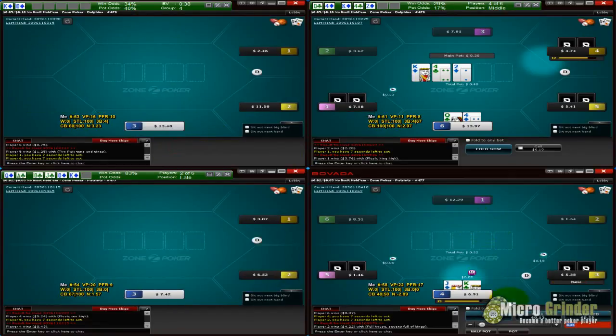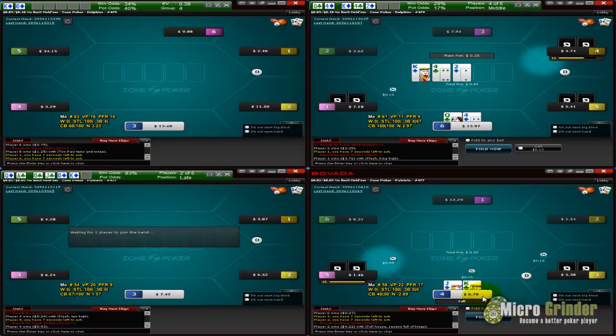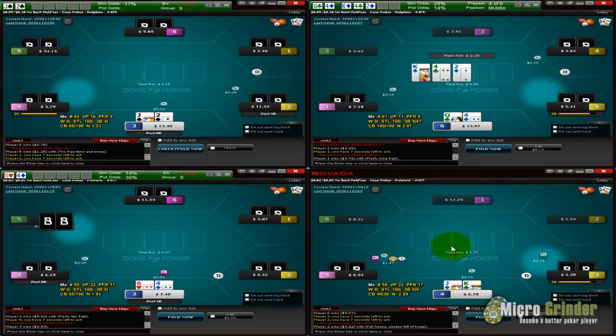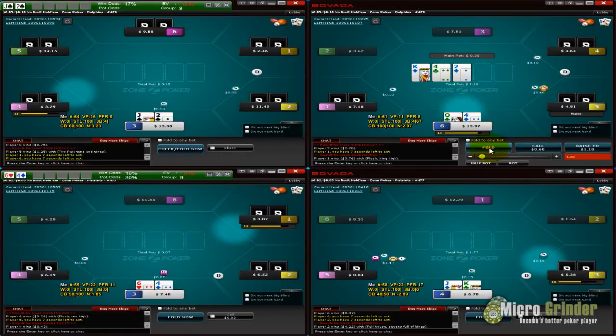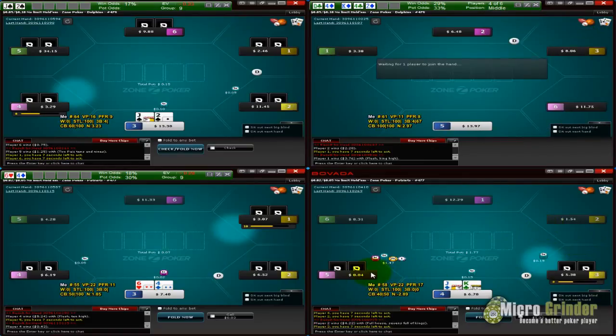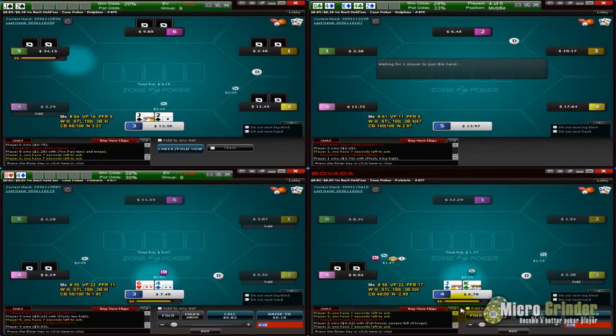I'm going to go ahead and defend versus a button open. I think Jack King off is fine to defend versus their range. But then when we get this complete fish, I think he's probably jamming with almost complete air, to be honest. But I don't want to call. I'm hoping he calls so I can just see what he has. But I can almost guarantee somebody this short is probably just tilted and jamming.